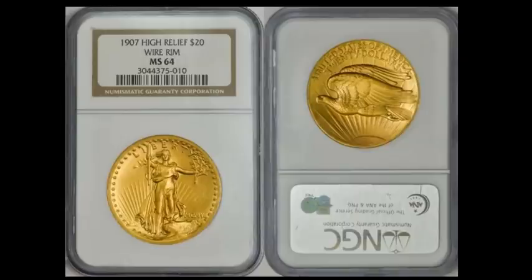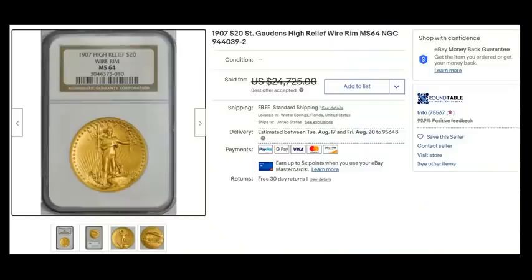Even 15 years ago when I was looking at these things, the $6,000, $7,000, $8,000 that these coins commanded back in the day is still quite a bit of money. All right, and that's even in an age where the internet was reigning king. NGC, Mint State 64, I mean, that's supreme collector/investment grade right there in every sense of the word.